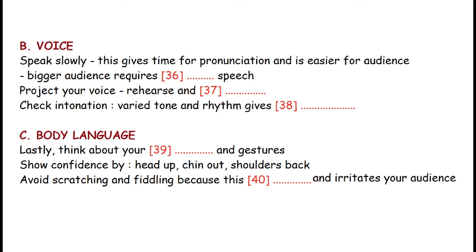I hope these few tips will make your experience of speaking in public a little easier. Remember, practice makes perfect. That is the end of section 4. You now have half a minute to check your answers.